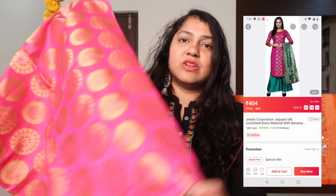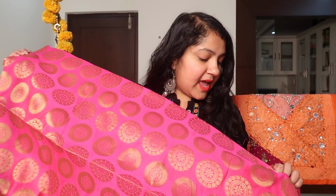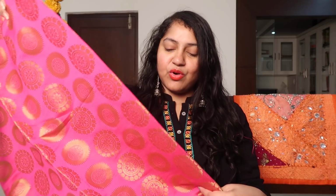So it's actually a pretty nice set if you're looking for something basic in Banarasi models. I'll also put a picture here as to how it looks on the app so that you get a better idea. So this is what the top looks like, and it actually looks quite pretty as you can see. And this can be totally worn for simple functions. You can wear this with the same dupatta, or you can mix and match things and wear it too.